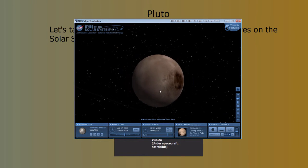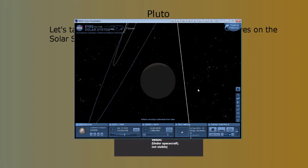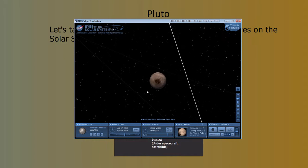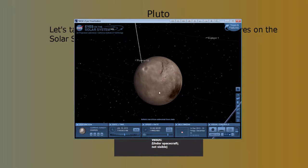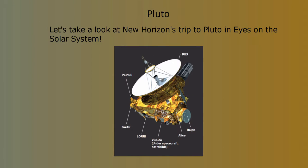But that's a pretty good job for just a flyby, and we also got some pretty good pictures of Charon, Pluto's quote-unquote other moon, a big moon, like a major moon, but some people consider it like a binary planet, so the second planet of this planetary system here. But we still don't know what the back of Charon looks like either. Anyway, I'm going to come back to this in a sec, but let's continue on.